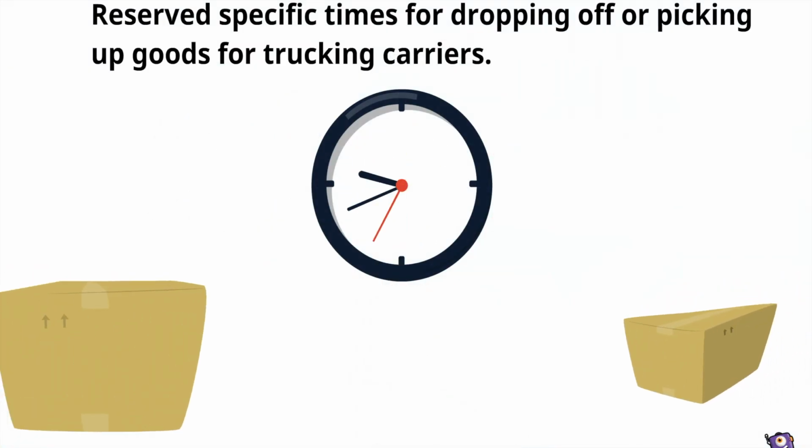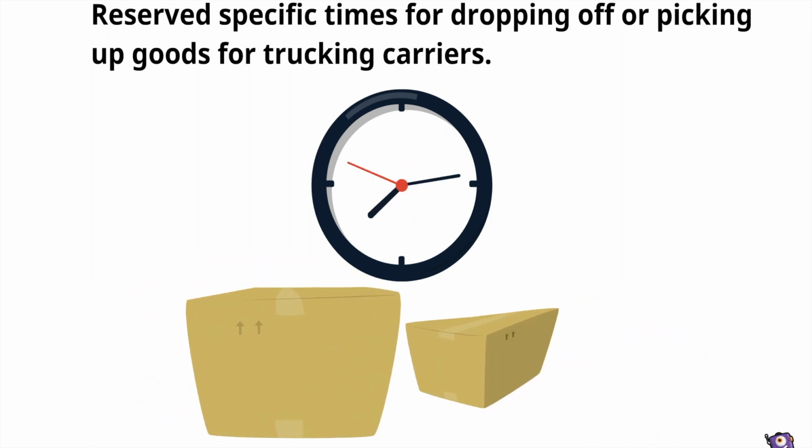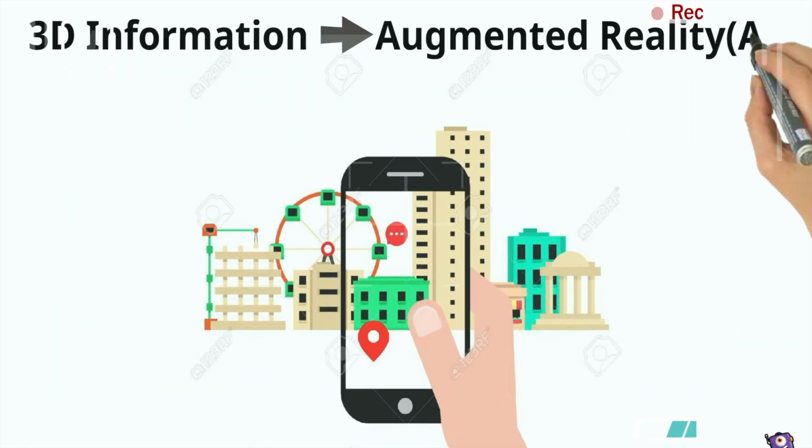For example, it allows trucking carriers to reserve a specific time for dropping off or picking up their goods. This reduces their turnaround times and prevents incoming traffic from sitting idle on the roads, flushing out pollutants that affect air quality. Furthermore, the 3D information can be transmitted to an augmented reality application.